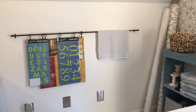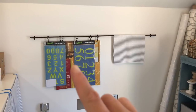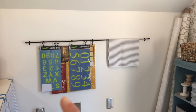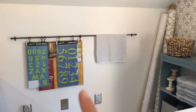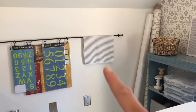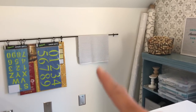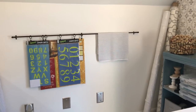Well, before you can use them, they have to lay flat. So this is a great way to get your stencils flat without putting them on the floor, having somebody walk all over them, and keeping them out of the way. Also, whenever I work on fabric, I also have a great place to hang my fabric as I'm cutting it, and a way to separate them out whenever I'm working with them. So this is actually very handy right here.